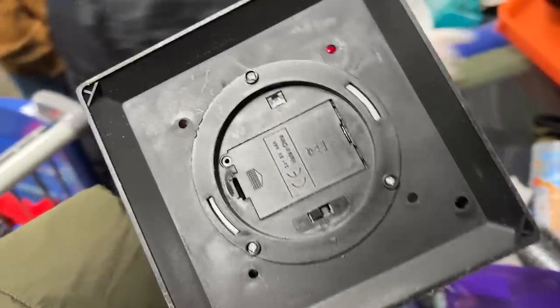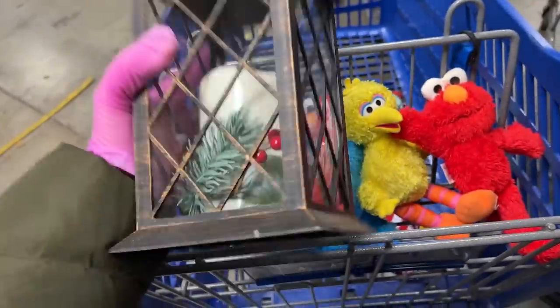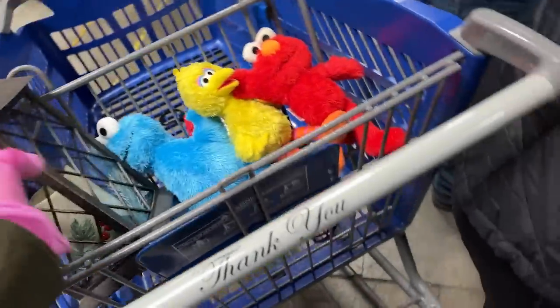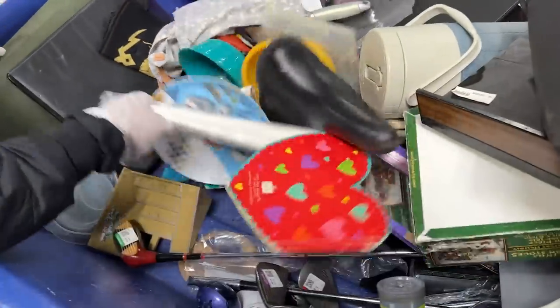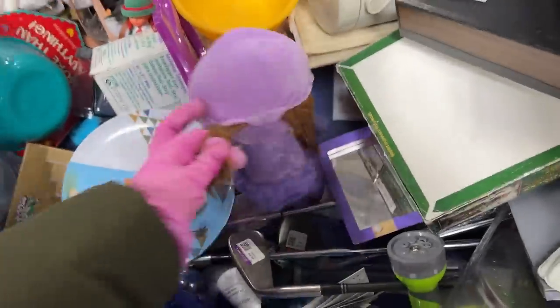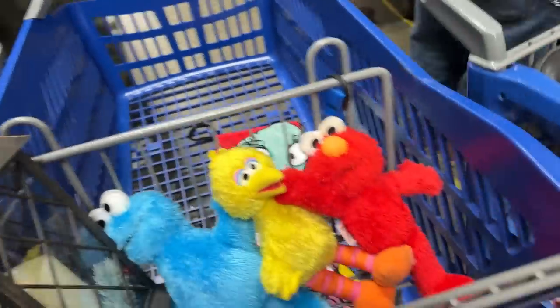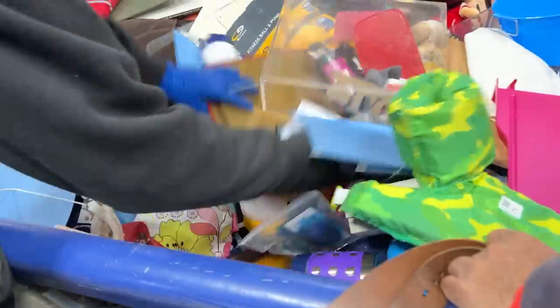Some bins. This is pretty. Where's the button? Oh, the button to turn it off and on. Needs new batteries. That's cute. Plate. I'd be here taking in this one forever, all these golf clubs. Sorry, sir, just trying to get through. One more Sesame Street in here.